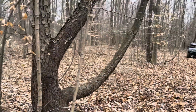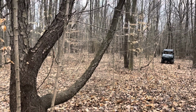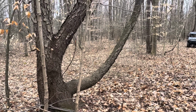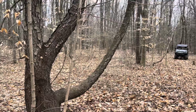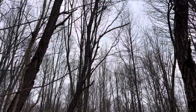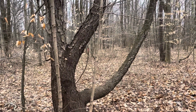What's going to save that tree is if we cut this extended limb out here instead, which I like the look of. I'm kind of sad, but if we can save that tree, then I'm okay with that. And to be honest, we're not really sure if it's even alive. Sometimes it's so hard to tell, especially right now.